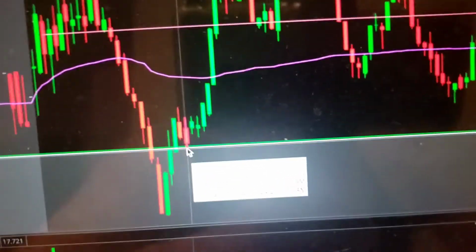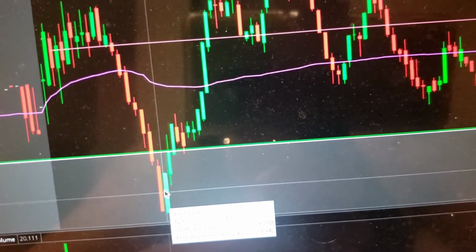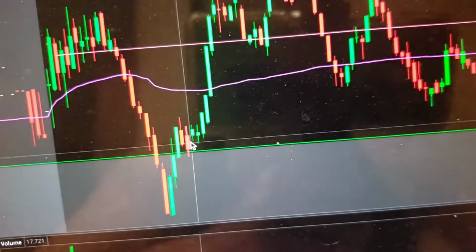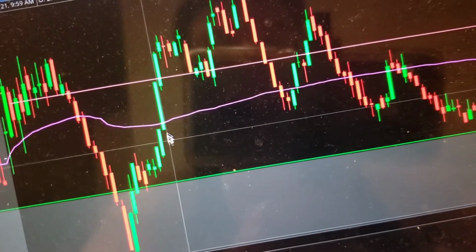Now I don't want to ramble too much, but I'm just trying to give you a picture of what it is I'm doing here every day. So we rallied, we pulled back a little bit, and then I guess I just got kind of lucky on this move, and boom!